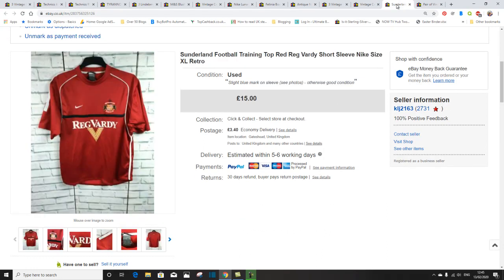Next I have another, not a total big fat fail, but it's something that I class as a failure. I decided, because I've seen other people pick up football tops and sporty things, that I would try my hand at it as well. And it's worked with some things like golf things and other kinds of sports, but football is something I know absolutely nothing about.